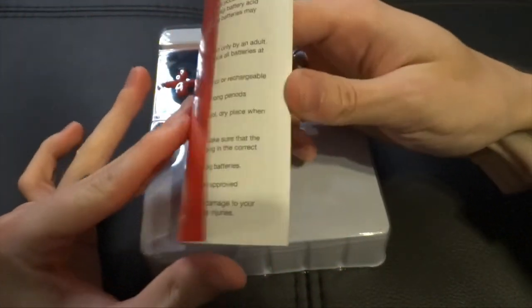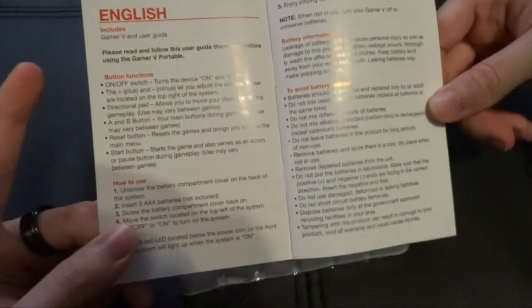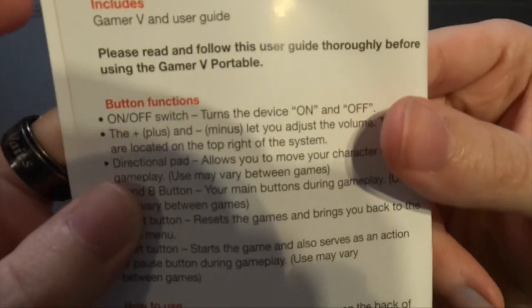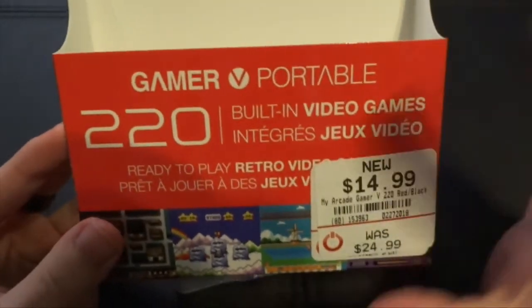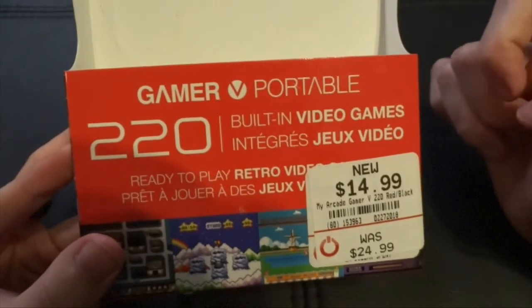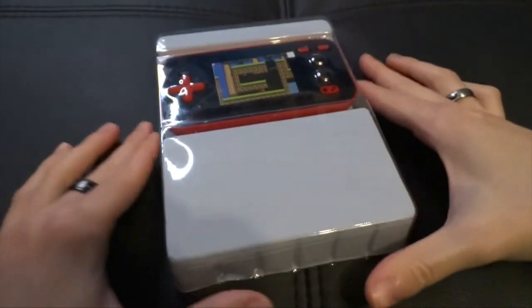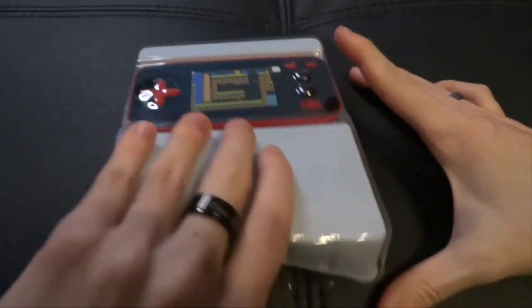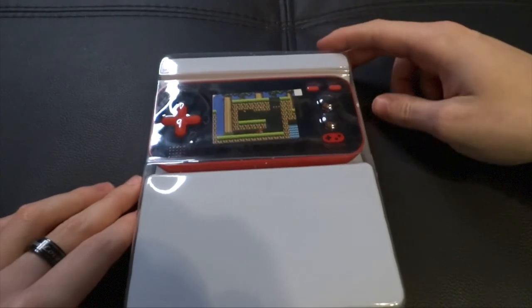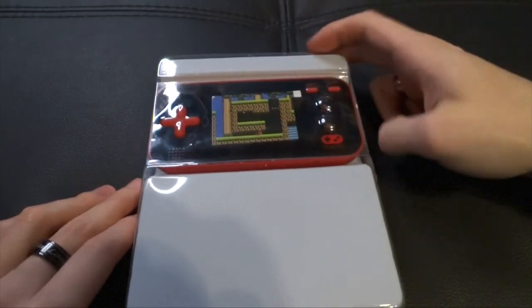User guide. This can turn on and off. That is a great feature. Okay, in the user guide, it calls it the Gamer V Portable. So the V is actually read out. Good to know when titling this video. Here is the console itself. Dare I call it a console? I should probably call it a handheld. The PS Vita came the closest to handheld consoles, not this thing.